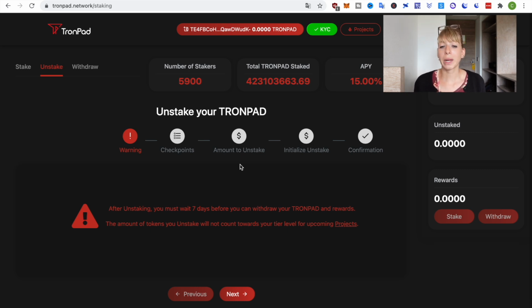Alright, now you're ready for KYC. Now you can see on top here, this button shows up green, and that's because I've performed KYC earlier when I first started investing on Tronpad. So I've already got that for a while. For you, it will probably be dark, it will probably be red or black or another color, and it will probably only show up once you've staked enough tokens. So if I had never done that before, with only 30 tokens staked, that will probably not show up. So keep that in mind. First stake your tokens and then perform KYC.